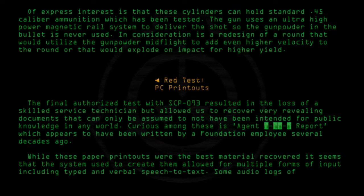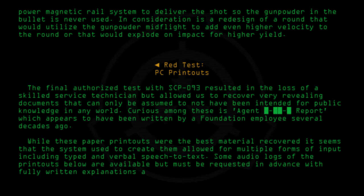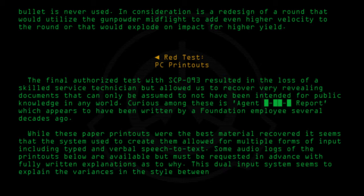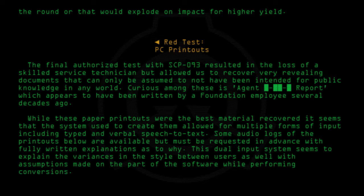Some audio logs of the printouts below are available, but must be requested in advance with fully written explanations as to why. This dual input system seems to explain the variances in the style between users as well, with assumptions made on the part of the software while performing conversions.